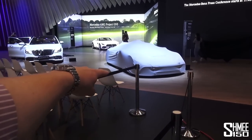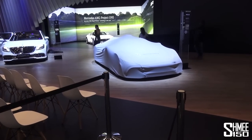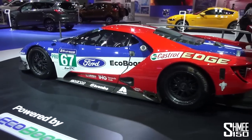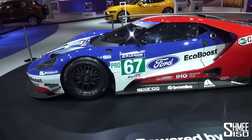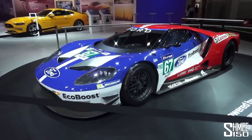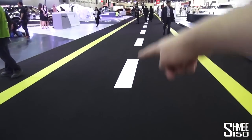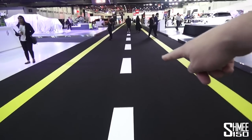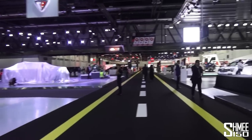And we know what's under that, the AMG Project One, so we'll see that when the cover is off as well. We've got the Ford GT race car, the World Endurance Championship Le Mans winning car. Yeah, nice. Quick shout out, by the way, to this epic carpet. I've never seen a motor show carpet as good as this, having a road to walk down between all of the brands. Top marks Dubai for that.